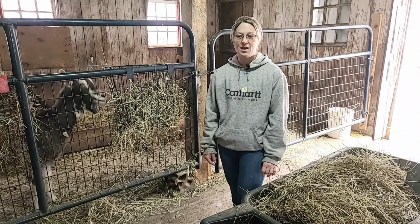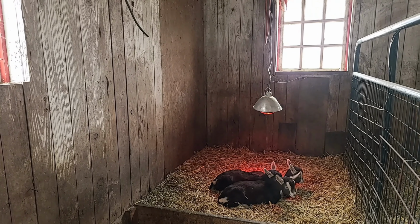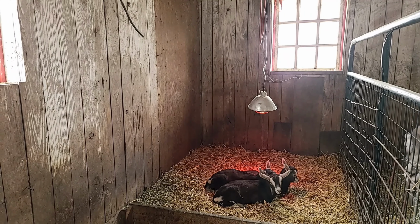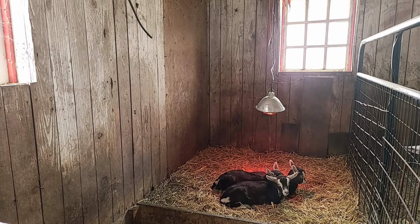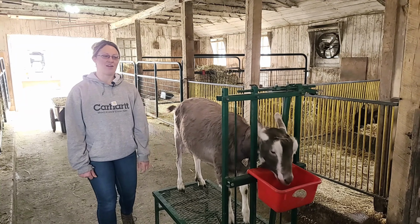Some babies over here in the pen, sleeping under their warm heat lamp. A baby goat's thriving temperature is actually 58 degrees. So we keep the heat lamp on them most all through the spring. That's just a little bit about our operation and about the goats we have here on our farm.